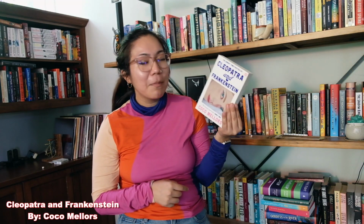I want to start off talking about two books that were actually sent to me and gifted to me by a friend. You know who you are, thank you so much. The first one of those is Cleopatra and Frankenstein by Coco Mellors. I don't remember why I ended up putting this on my wish list. I remember really enjoying the cover, and Frankenstein is one of my favorite books. It's my favorite book by Mary Shelley.